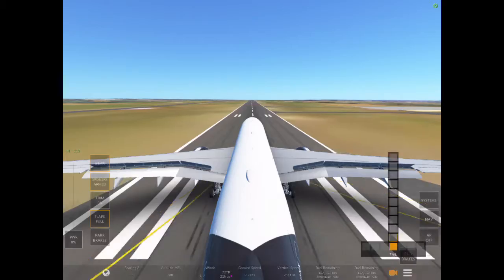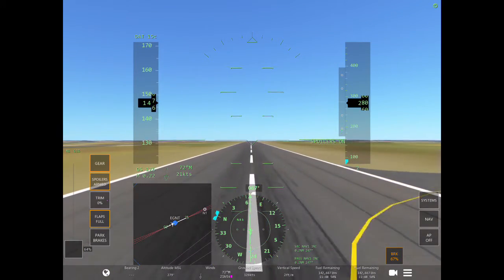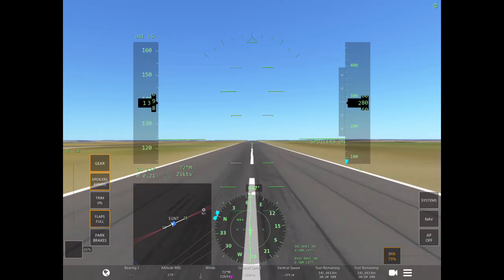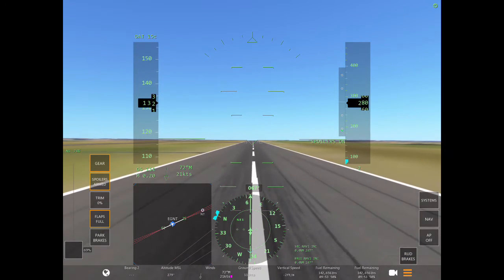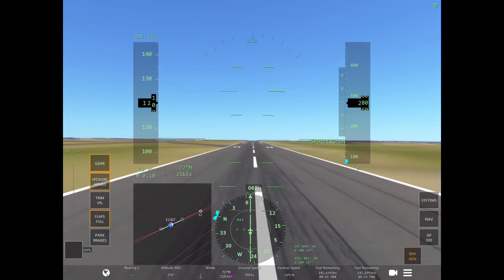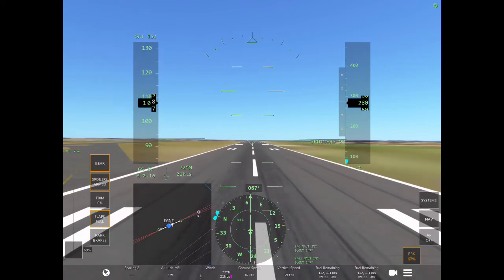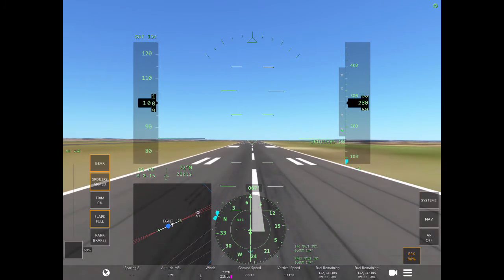There we go, butter. Reverse thrust, spoilers extended. And I think we won't overrun. I mean, looks like the runway at Newcastle isn't too long. But yeah, so that was the A350. Now, let's try a 747.